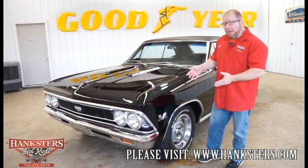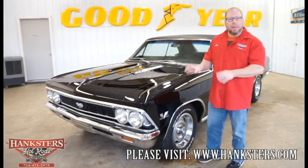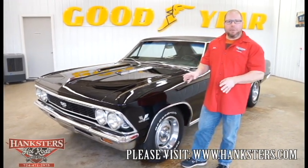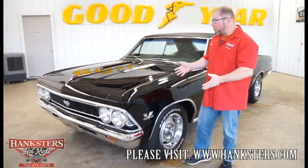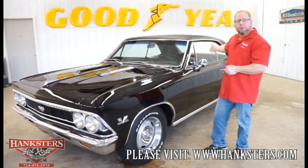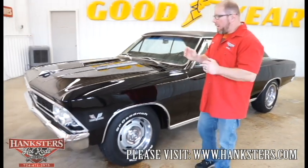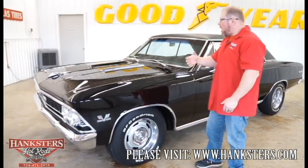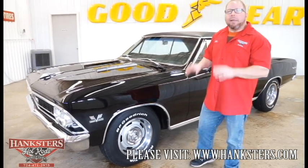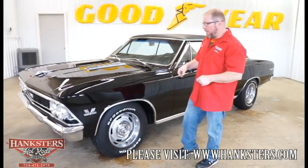What we have right now here is a 1966 Chevrolet Chevelle Super Sport. It is a real Super Sport, a real 138 VIN code car, done in triple black. You see the black exterior, the black vinyl top. We also have the black vinyl factory interior in this car. Now again, with it being a Super Sport, all of the badging, all of the hood, all of the cladding on the car is going to be your normal Super Sport stuff.